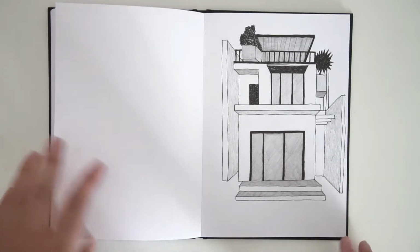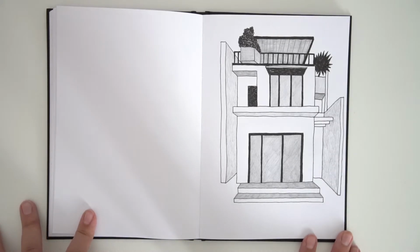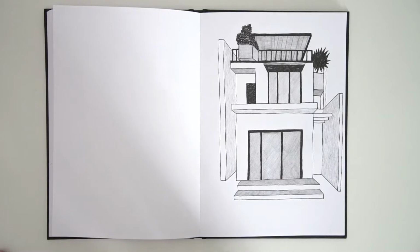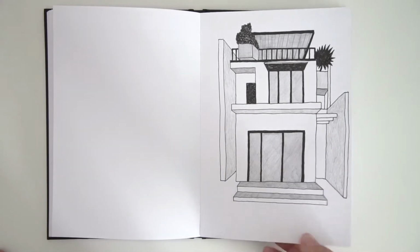I've started a Pinterest board of buildings and things that I love, and I've started a new sketchbook where I just draw a different building on each page. This was a mid-century modern American building that I really liked, and I think this was probably the root of the idea of the new sketchbook. So yeah, I've just been enjoying some buildings recently, and this is one of them.